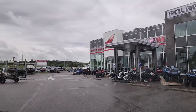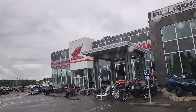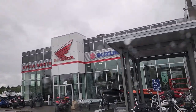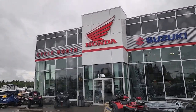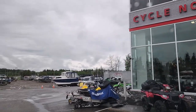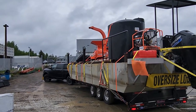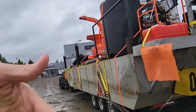Where should we go? In the back? Again? Well, we have to turn around. Yikes. Okay, so here we are, backing up again. We're here to pick up the motor.